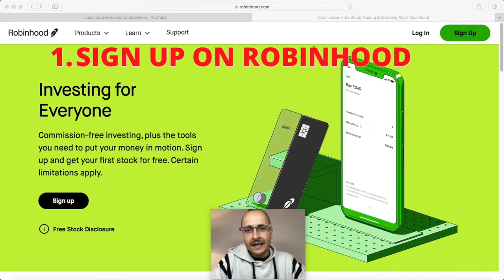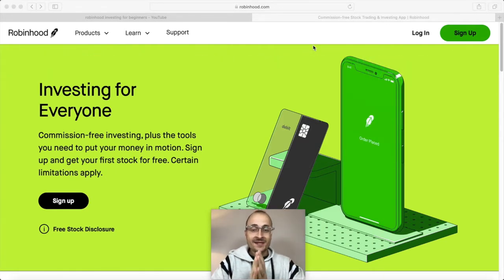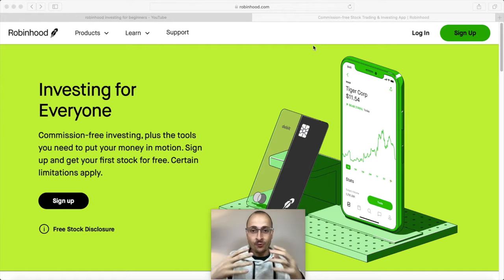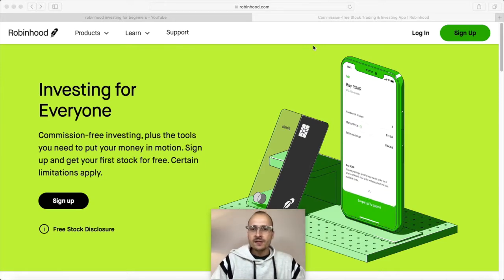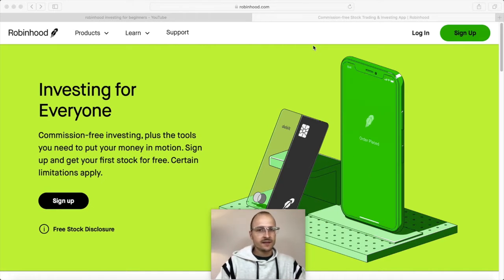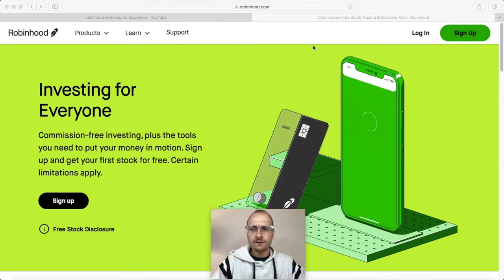Step one is to sign up for an account on Robinhood. And I can't tell you how easy it is because you can do it all from the comfort of your home, your computer, and you don't need to fill out any form, you don't need to send in anything. You can sign up for an account and literally get approved in just a handful of minutes, probably 2 to 3 minutes. And it's pretty straightforward.